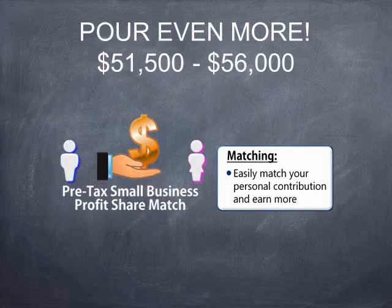At age 49, you could put in a maximum of $51,500, and at age 50 and older, $56,000. So that means that a couple could shelter from taxes over $100,000. That's a powerful tax reduction tool.